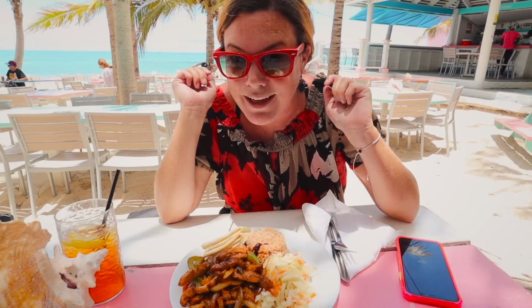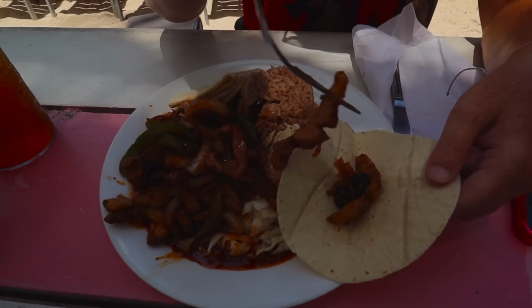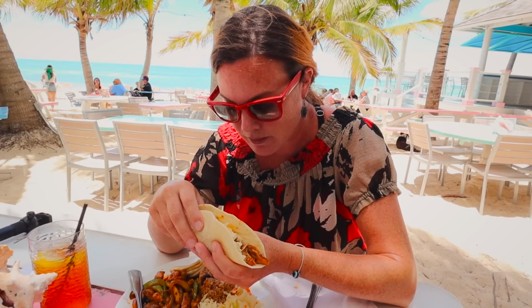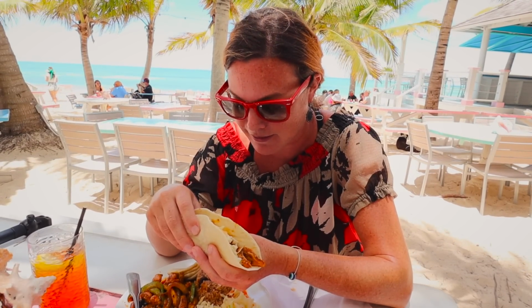Smells really good, I can tell you that. So I've just put one of these together. It's now ready to eat. I also added some coleslaw. I don't know if that's the way you should do it, but that's the way I'm doing it. There's also some rice and peas on this plate. Maybe you could add that to the taco, but that seems kind of weird, so I'm just gonna eat that on its own. But let's try this.